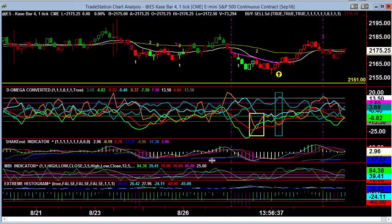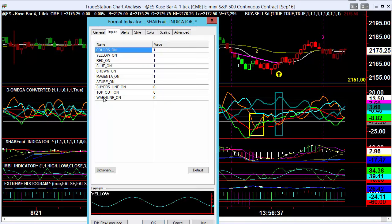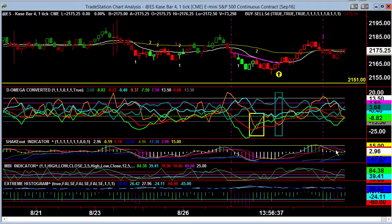One other caveat that I would point out is you don't typically take these trades if the shakeout, if you have your magenta or red above the 15. Now in this particular case, we don't have that line on, so we would just go to the format shakeout and we could put the warning line on. So we would go from 0 to 1, and that would put the 15 line on there so that you would be able to see it, which I think is helpful. So in this particular case, there's the 15 line, you can see magenta and the red on the shakeout, not above. So no issues with taking that trade as it was.